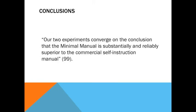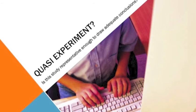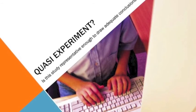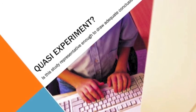The authors state that our 2 experiments converge on the conclusion that the Minimal Manual is substantially and reliably superior to the commercial self-instruction manual. They also recognize that this study was focused on office work and may not be representative across other areas of technology. They also mentioned that the experiments do not fully demonstrate the causation between learning while doing and learning by the book. This also leads to the fact that no randomization of this subject led to the studies being quasi-experiments.